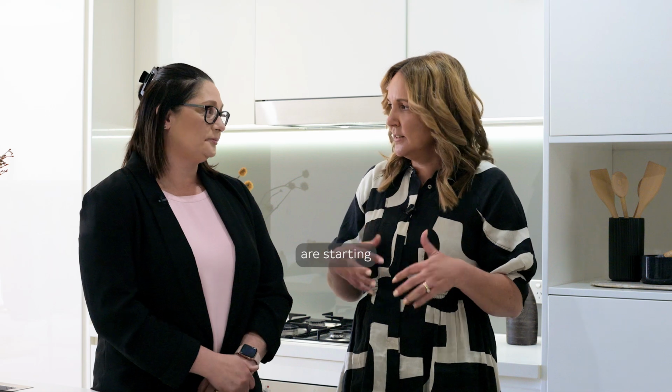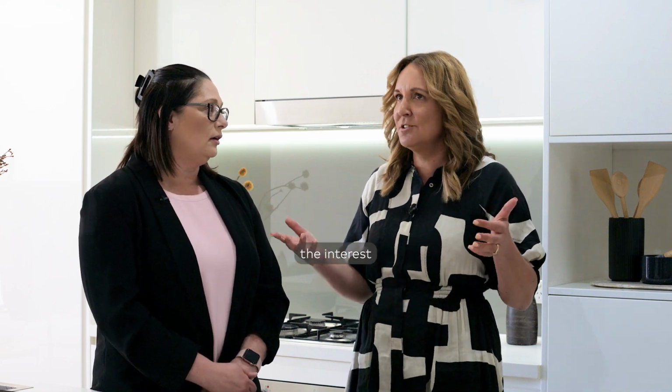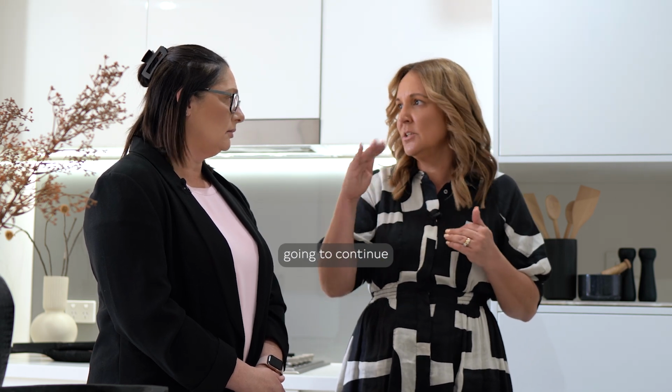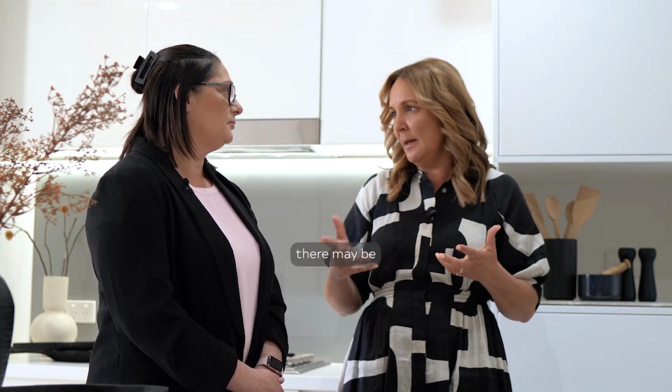Yeah, investors are starting to come back into the market. I think the interest rates now have just become the new normal, so there isn't that uncertainty in the market of are they going to continue to keep increasing. I think buyer sentiment is that it is going to either flatten or there may be some drops. So investors are back in the market.